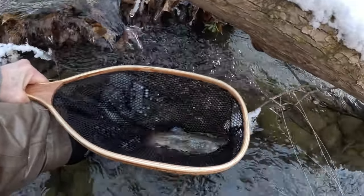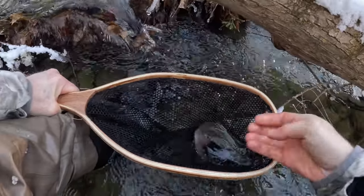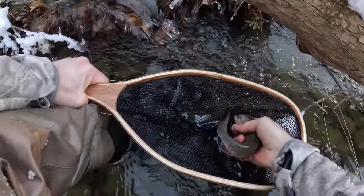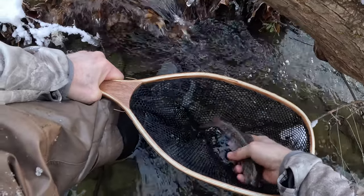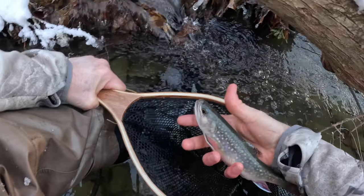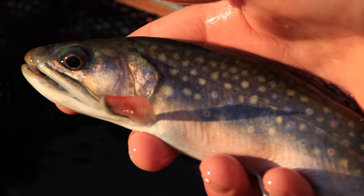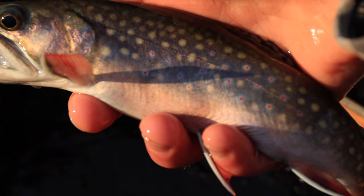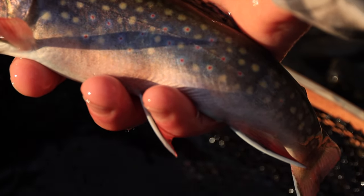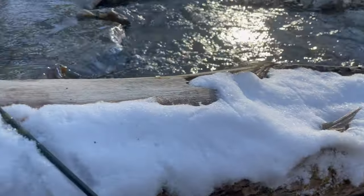Woo-hoo-hoo. Heck yeah, I am so excited. Oh, I worked really hard for this fish. Oh, just a nice solid brookie. Look at that fish. Wow. Heck yeah. Beautiful. I am so pumped. All right, I'm just gonna let this big guy go.